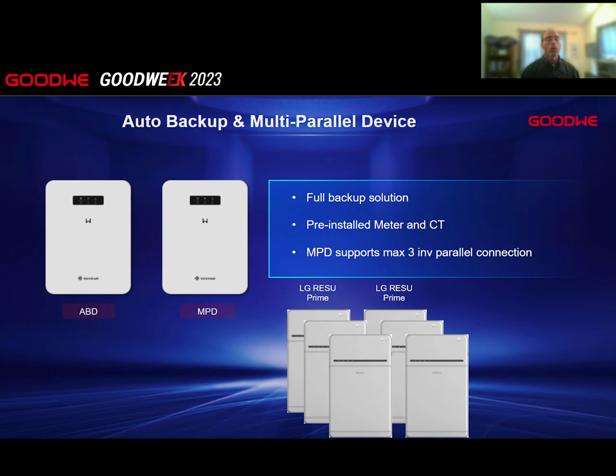When you want to do backup, you need a backup device, and we have 2 choices, a regular one for a single inverter, or if you're doing multiple inverters, we have a multiple parallel device. That way you can do lots of LG Resu Prime for lots of power and capacity, energy capacity. So up to 3.